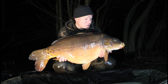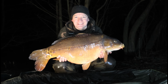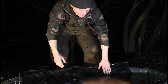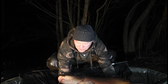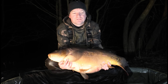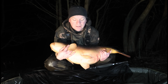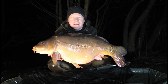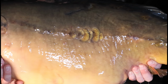Right, I'll just show you the other side of this incredible looking beastie. He's got some nice scales this side, but such a thick fish, really thick fish. And we just feel him tensing. Calm down. But look at that. Oh, hang on, buddy. Hang on. There we go. Check him out here. That is insane. That is such a mega looking fish, isn't it?